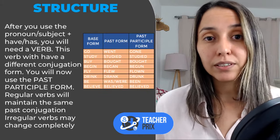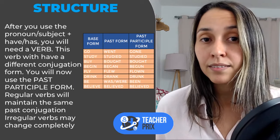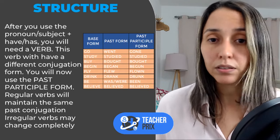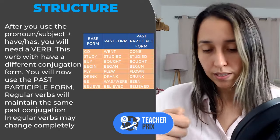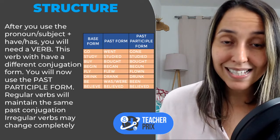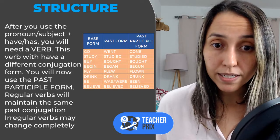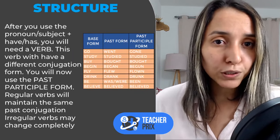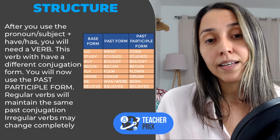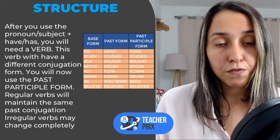If your verb is regular, travel, study, try, then when you're using the past participle form, it's regular. So you maintain the same conjugation, the same spelling. Okay, so need in the past is needed. In the past participle, needed. Again, you repeat. Only with the irregular verbs, you are gonna need to worry about learning the conjugations, the past participle forms. Okay? Very well.